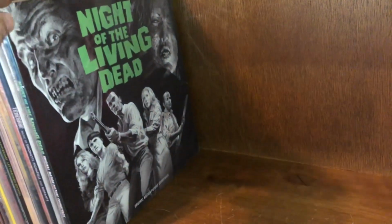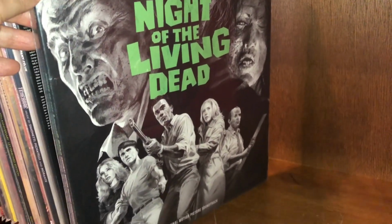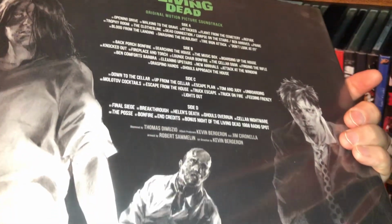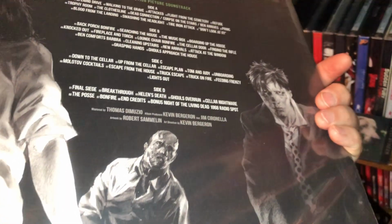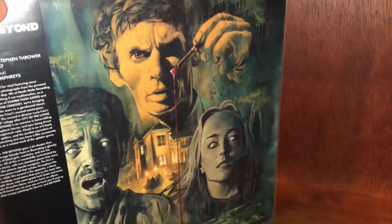And then here's Night for the trilogy there, Night of the Living Dead. Look at that cover, man. That is beautiful. This is a 2-record set. And we have The Beyond, Graham Humphrey's cover art.